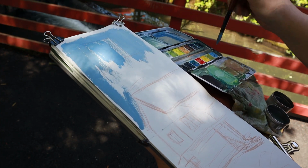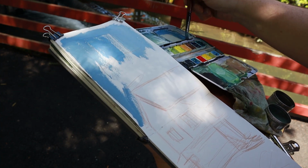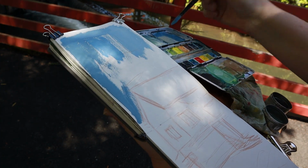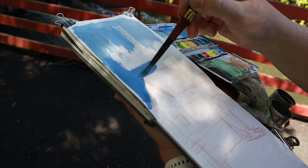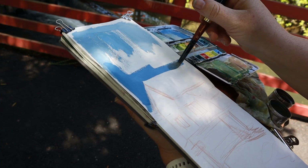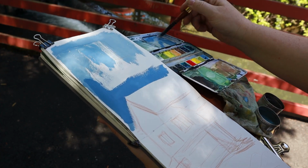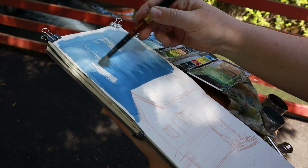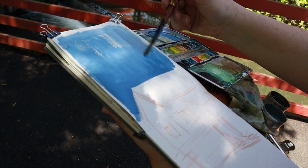Color mixing, I don't think it's a science. You just put colors together until you like what you see. Okay, a little bit darker, but that's okay. Added a good healthy amount of water to my brush to really help the paint flow on the paper.